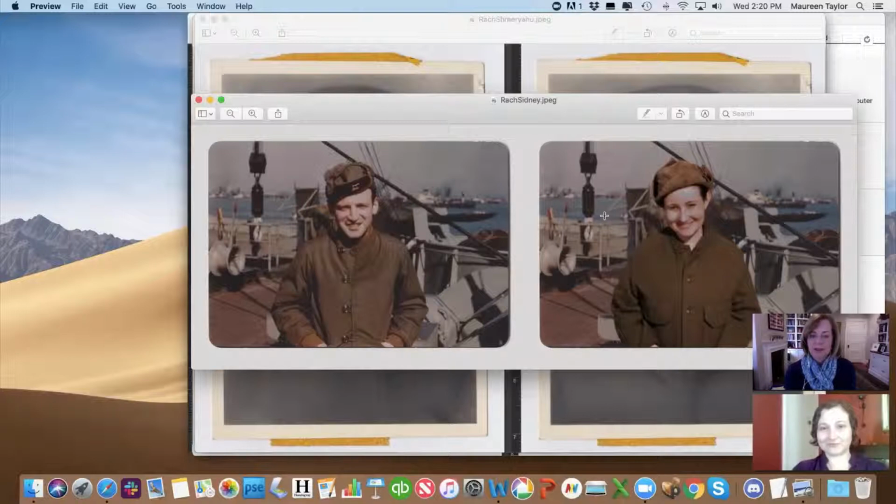Well, that's right. And here he is on the, well, you photoshopped it, right? No, it's a different ship. No, it's photoshopped. So he photoshopped you into the picture. Yes, and he's in uniform.